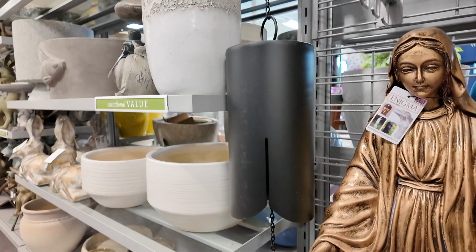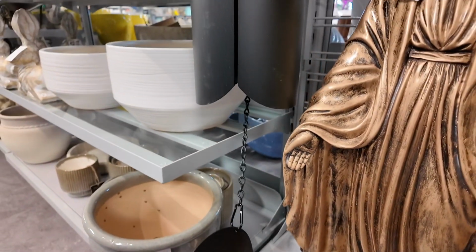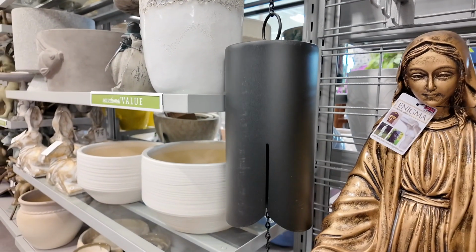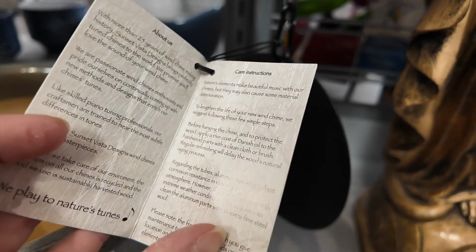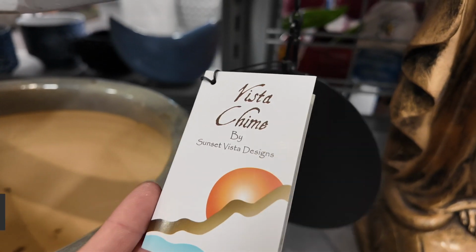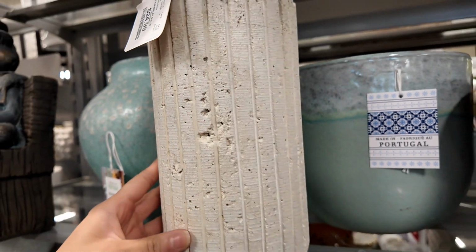I don't know. This caught my eye, this wind chime. It was so heavy, so chunky and thick. And the sound was a very low vibrational. I contemplated getting this, but I wasn't 100% sure because I wasn't looking to spend this much on a wind chime. And I've actually seen this exact piece at Home Goods, so I was a little surprised to see it here.